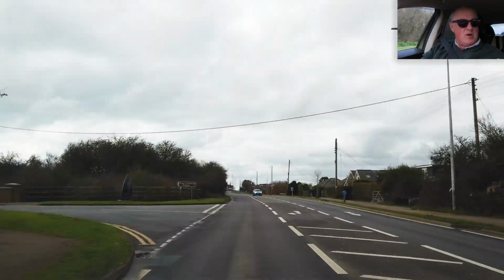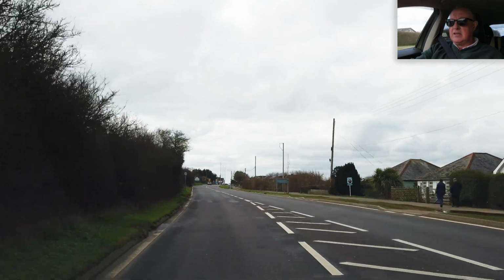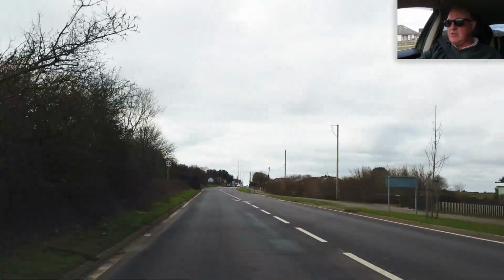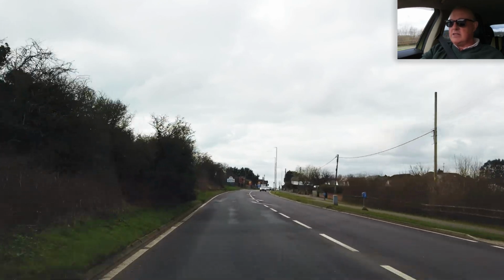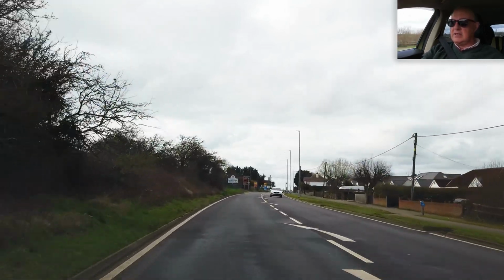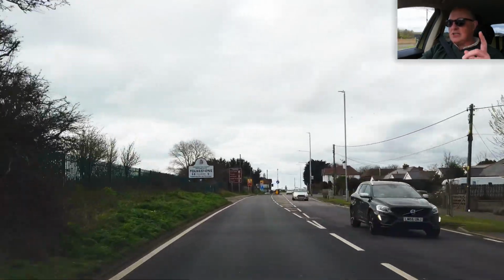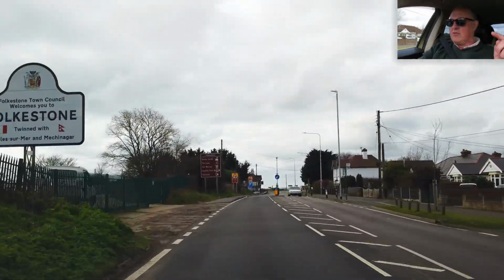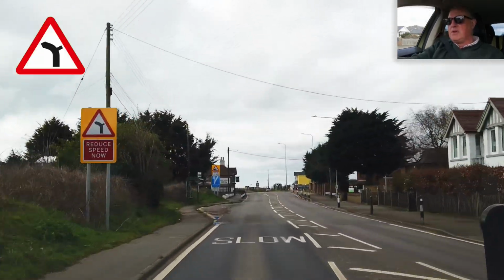Battle of Britain Memorial there. I wonder if I should do a walk around video of the memorial. So Folkestone starts here. I would have thought Folkestone starts at the bottom of Dover Hill, but there you go.